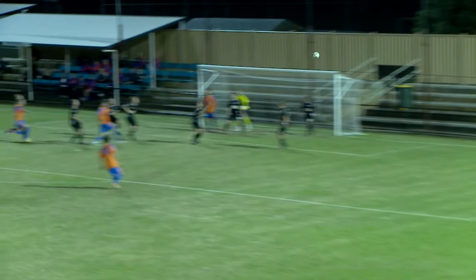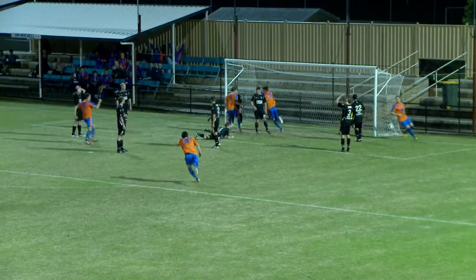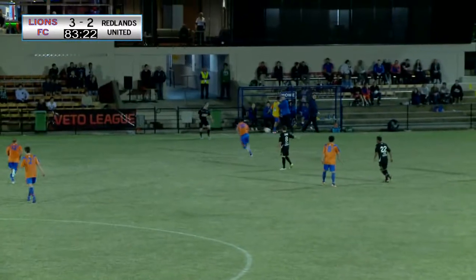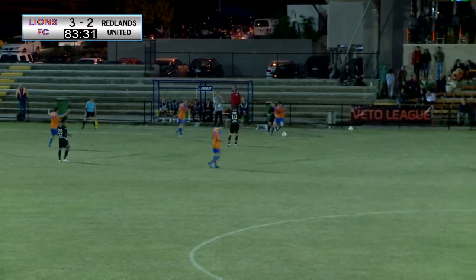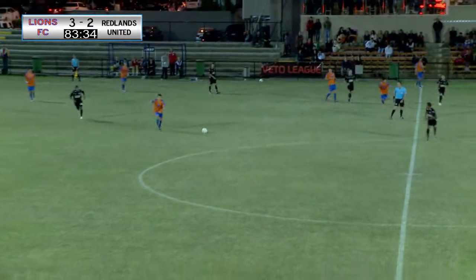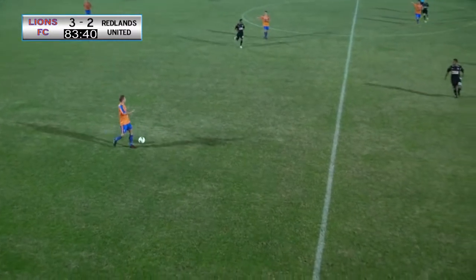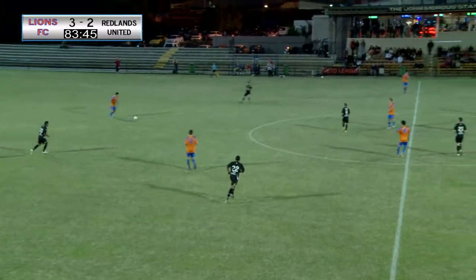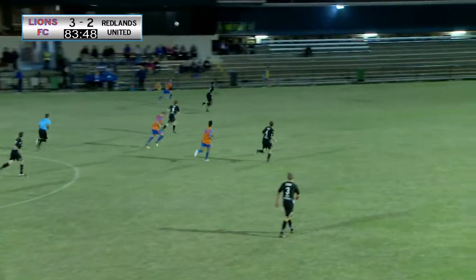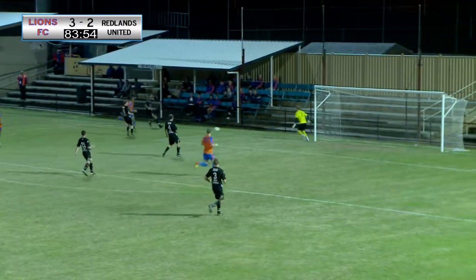Let's have a look. Gets up. Great jump. He really wanted to get there and did, and the ball's just floated into the back of the net. Redlands throwing everything forward now. Well battled by Lions on the far side. Carlos. Campbell across for Simic. Ball forward. That's a great ball. They're in behind again. Trouble for Redlands, well defended in the end.